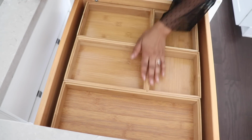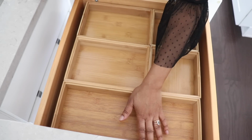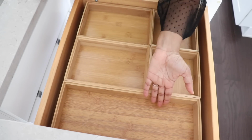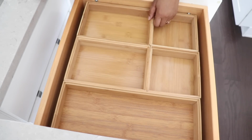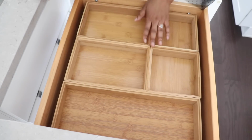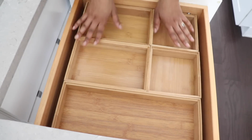They look so pretty. There is about a 2-inch gap at the front here. I am going to probably fill it with something that will stop the things from moving back and forth. But I may just leave it empty, who knows. But doesn't this look beautiful? These are amazing. These were on sale from TCS. They are bamboo. I don't know if they're bamboo all throughout, but they feel like they're bamboo all throughout, but they are gorgeous and I love them so much. So now we've got all of the organizers in place and we can start putting the things back.